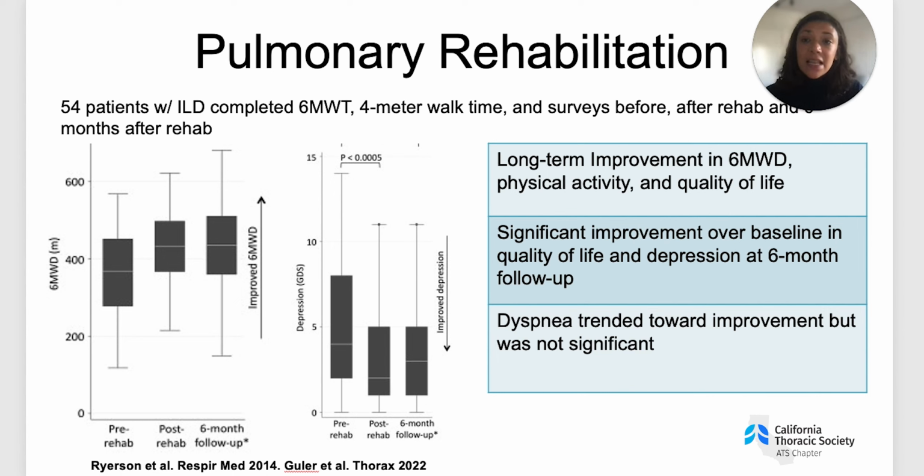Now, this finding is likely in part reflective of significant differences in the overall health and wellness of participants who are able to engage in a pulmonary rehab program, but it does suggest that multimodal approaches to ILD management may have additive benefits. It's also important to consider the impact that the COVID-19 pandemic has had on pulmonary rehab programs, right?